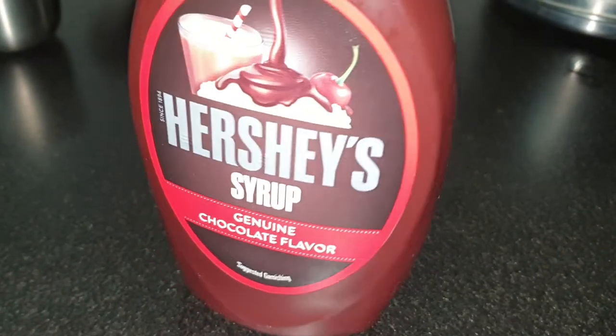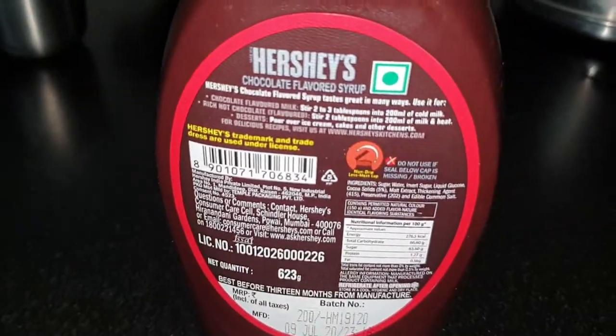It says suggested garnishing, and on the sides you have nothing. On the back, we have a lot of detail.